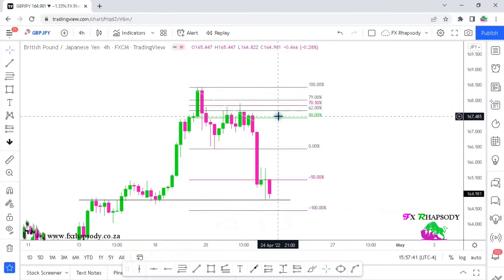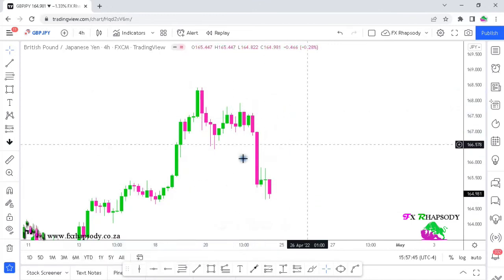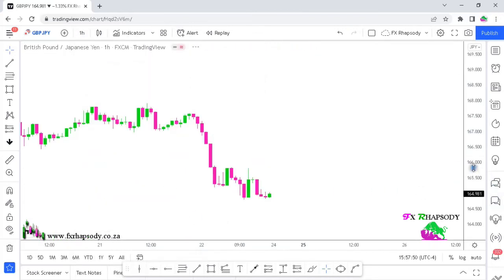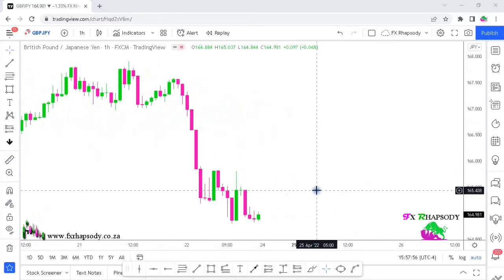Okay, so just stick to your analysis, work the strategy, and the more you do it, the more you'll see it. It's simple. It's nothing difficult. There's nothing to it. It's just trading made simple.